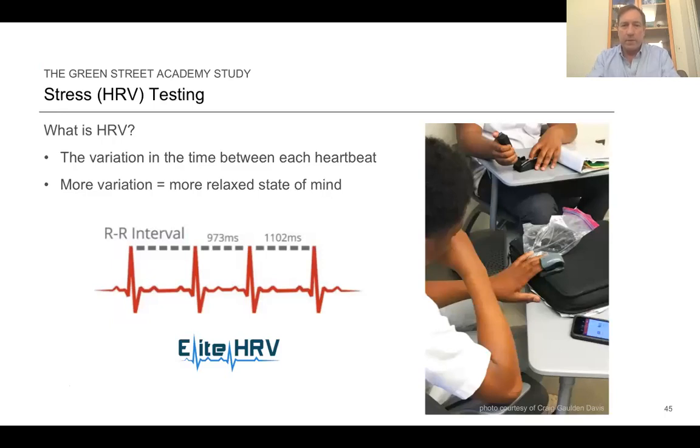For biometric testing, we did 4 months of testing in the control classroom and in the experimental classroom. 19 students in each of those classrooms tested in one class period at the same time, Monday, Wednesday, and Friday of each week, at the beginning of class and at the end of class. We're measuring heart rate variability, which, unlike blood pressure and heart rate, you actually want a higher number, because the higher level of variability between each heartbeat is a better indication of stress recovery and relaxation.